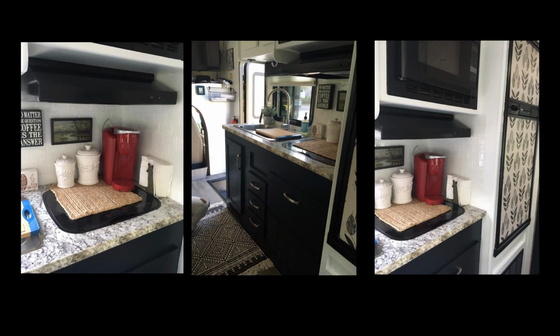Yeah, the upper cabinets are white, and that is a paint from Sherwin-Williams. Sherwin-Williams seems to be the most popular brand, I have to say. That's one I see a lot.